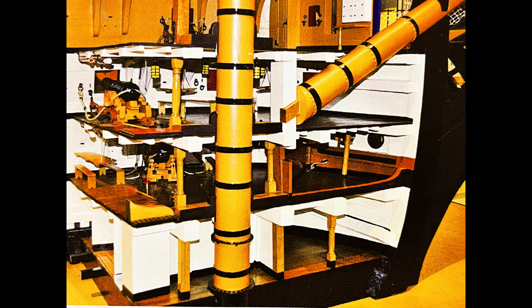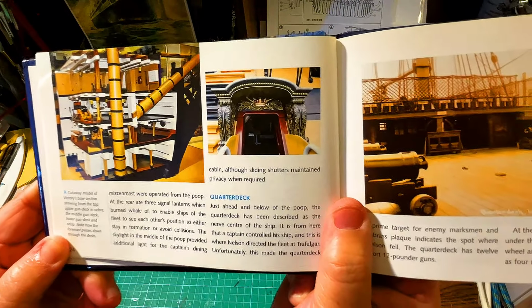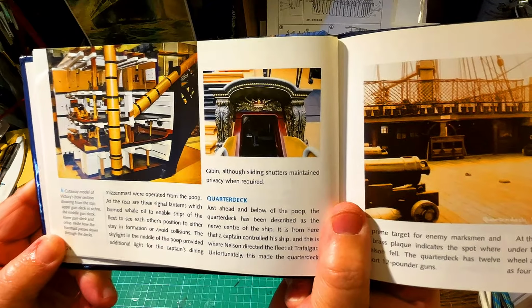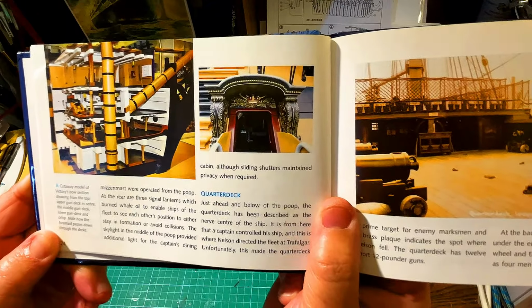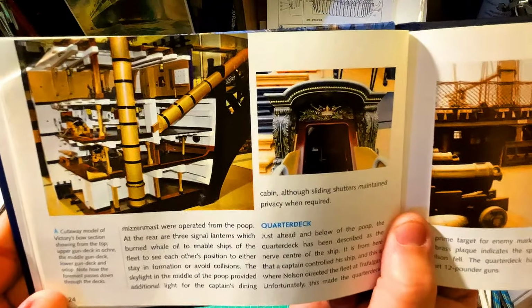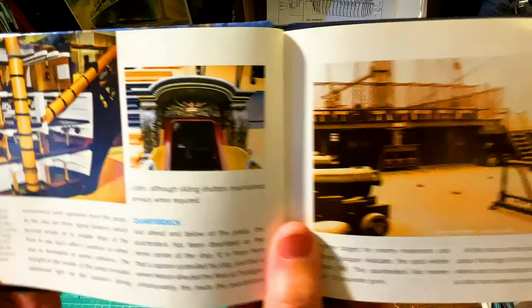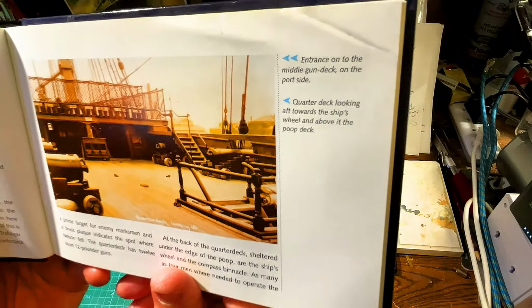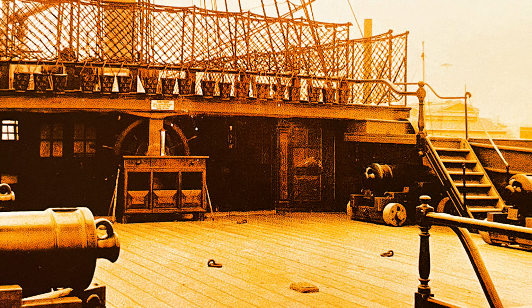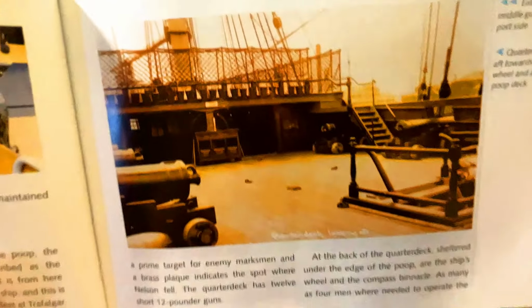You can see a cutaway model of Victory's bow section showing the upper gun deck, in ochre, the middle gun deck, lower gun deck, and the orlop. Note how the foremast passes down through the decks. It gives it stability. The cabin, although it has sliding shutters, maintains privacy when required. And this is an entrance onto the middle gun deck on the port side. The quarter deck looking aft towards the ship's wheel and above is the poop deck.